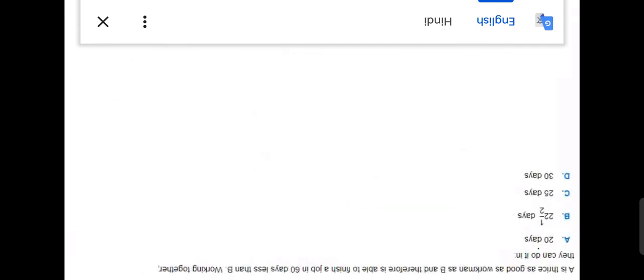Okay, today. A is thrice as good a workman as B, and therefore able to finish a job 60 days less than B. Working together they can do it in how many days? Just focus here, guys. Yahan pe question mein thoda sa twist hai.